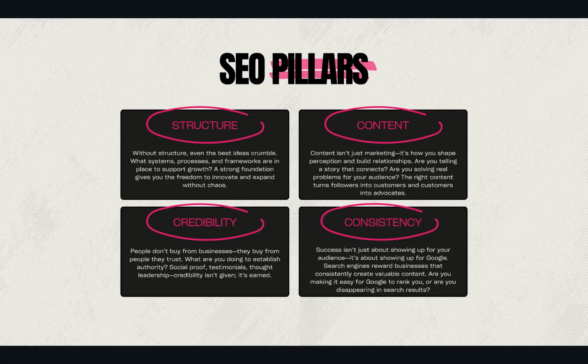Now today I want to talk about 3 SEO pillars within agencies when we're talking about different things. To do the SEO for yourself, there's really 4 pillars. I want to add in consistency, but we'll get to that at the end. So first of all, let's talk about structure.